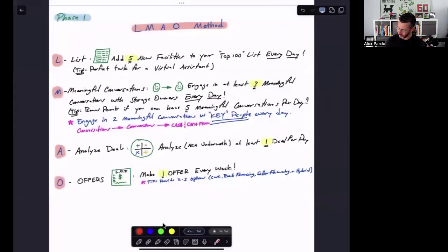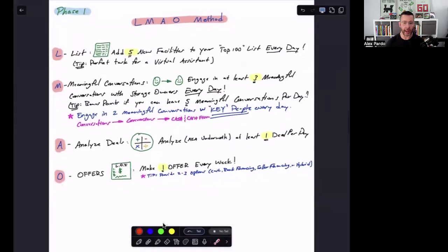And by the way, LMAO is not what you think, right? So with that being said, again, my name is Alex Pardo, and the way that I like to think about getting involved in storage, your storage journey is broken up into three phases. So I'm going to reveal the LMAO method in phase one, and in a future video, I'm going to dissect and dive into phase two and then phase three.